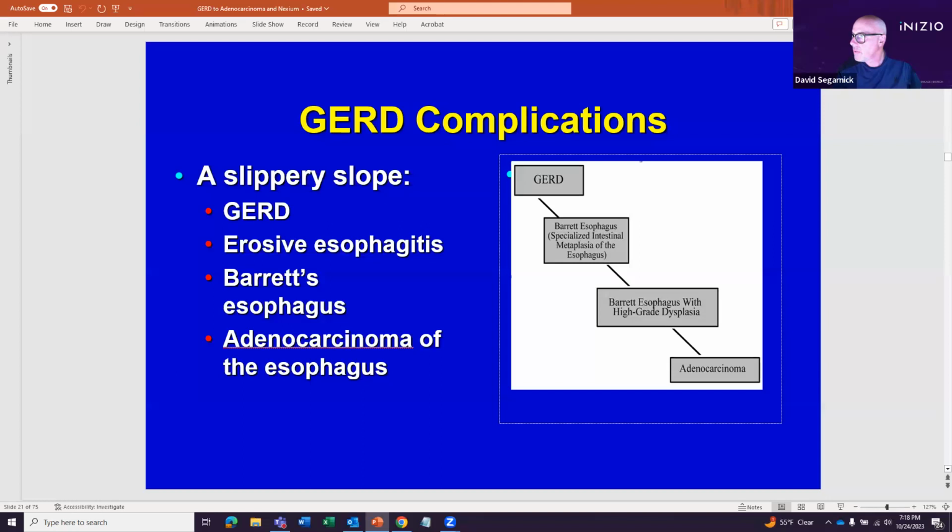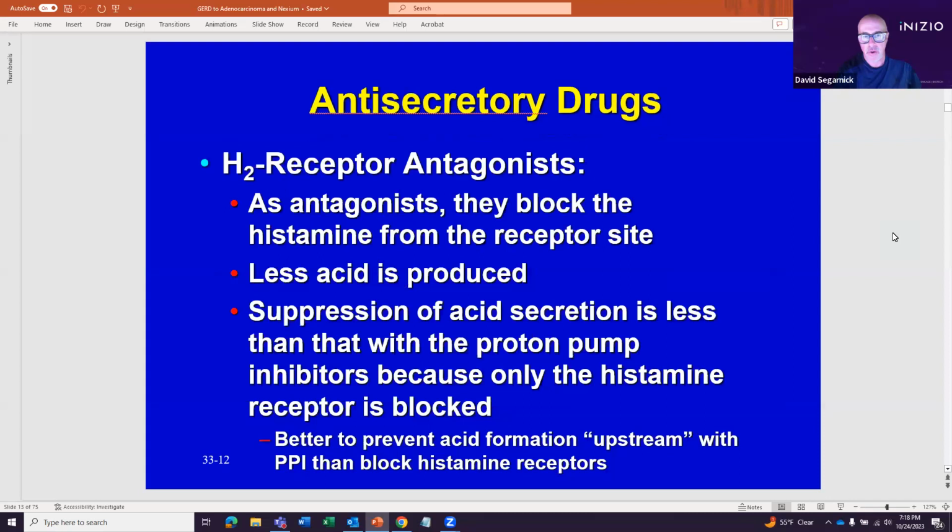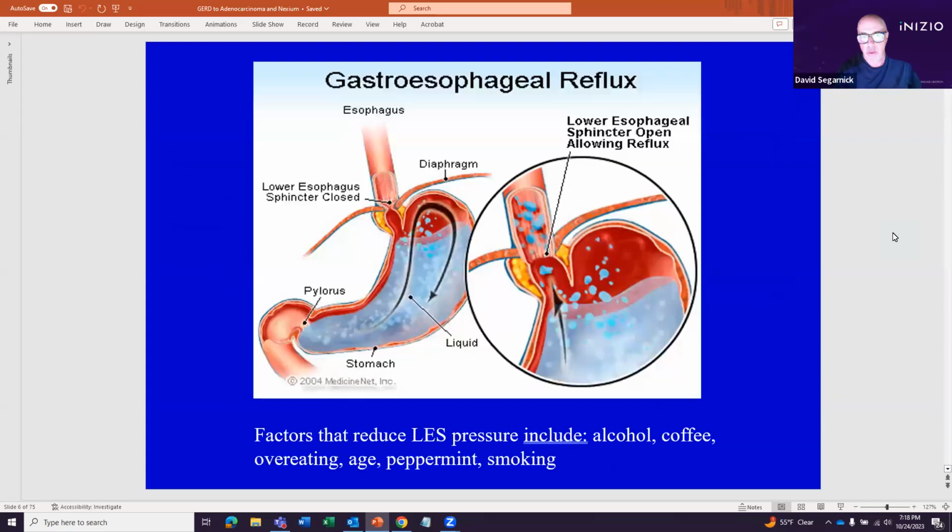Let me just repeat this one slide because it is critical. The earlier slides, 1 through 20, you can review on your own. It's just basically an overview of gastroesophageal reflux disease and the nature of acid splashback into the esophagus.